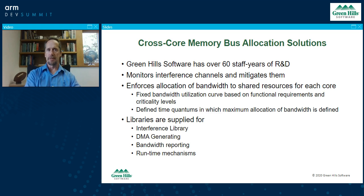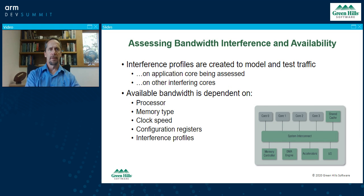Defined time quantums are created in which maximum allocation is defined for any resource. Libraries are supplied for interference library, DMA generating, bandwidth reporting, and runtime mechanisms. When assessing the bandwidth interference and bandwidth availability, interference profiles are created to model and test traffic on the application being assessed, as well as the other interfering cores.